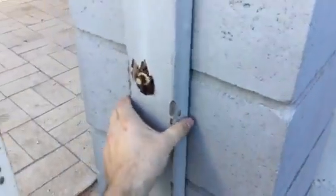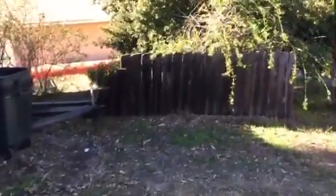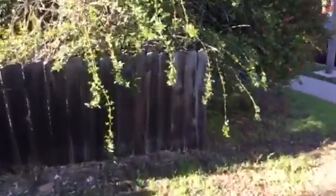This gate is working okay. Again, it's older, but we for sure want to replace this 2x4 here where the gate latches, as it can't be secured any better due to the termite damage here. So we're going to want to replace that. This fence has come down. It's a very old fence.